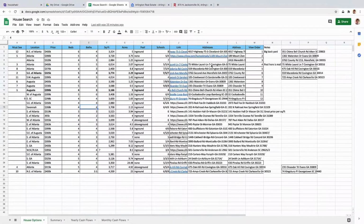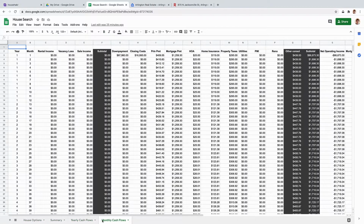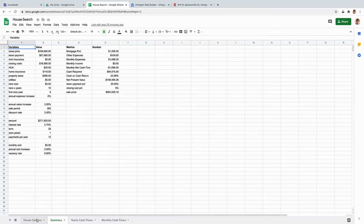If you're anything like me, you're probably tired of using a spreadsheet like this to manage your home search. First of all, manually inputting all this information from all these different websites is super time consuming. And then, if you really want to know how much any of these individual houses are actually going to cost you, well, figuring that out is time consuming and, in my view, very confusing.